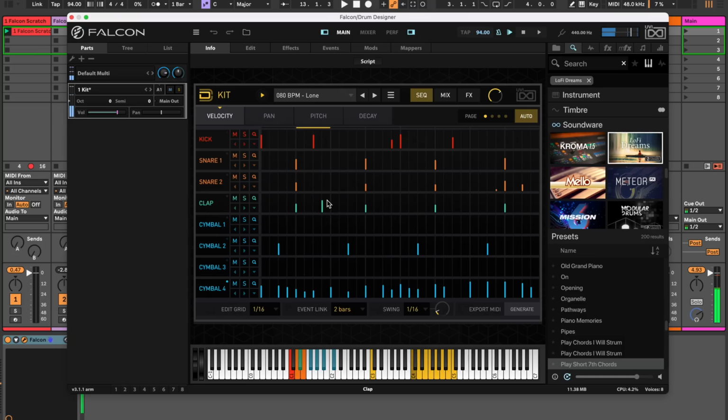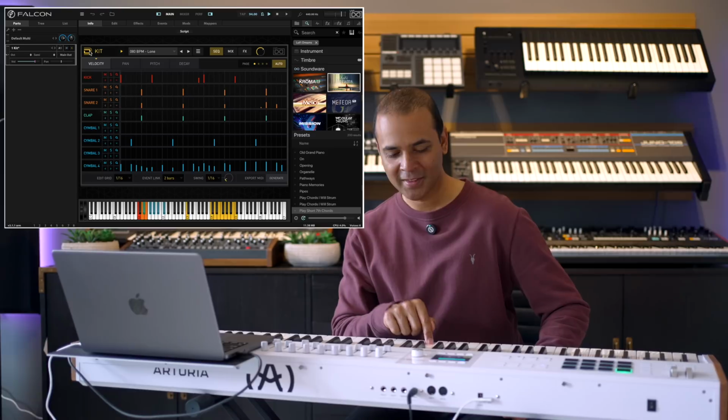It has a built-in sequencer as well, so you can program beats right inside the plugin and play them back with one finger on your keyboard. You have acoustic drum sounds, electronic, everything's here.